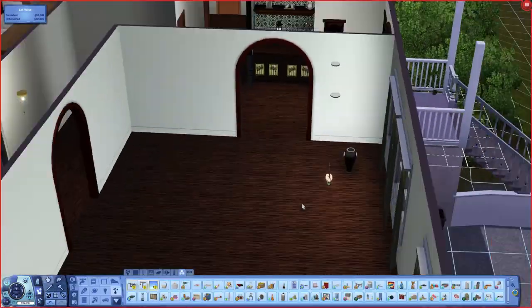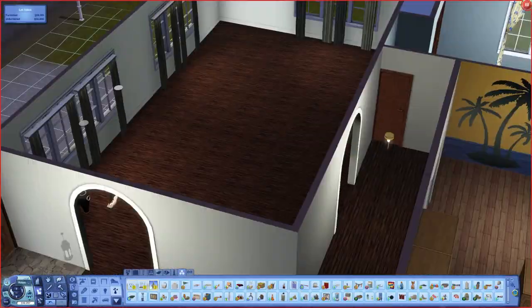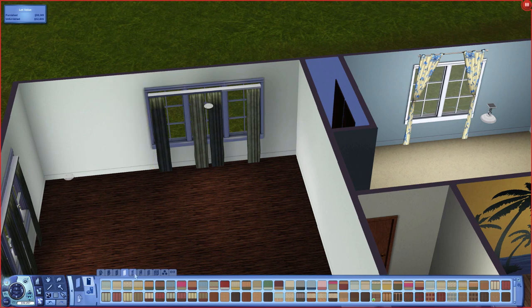And there's our final arrangement. Not sure what was improved there from the first try, but anyway. I'm moving on to the living room, which is intimidatingly large.